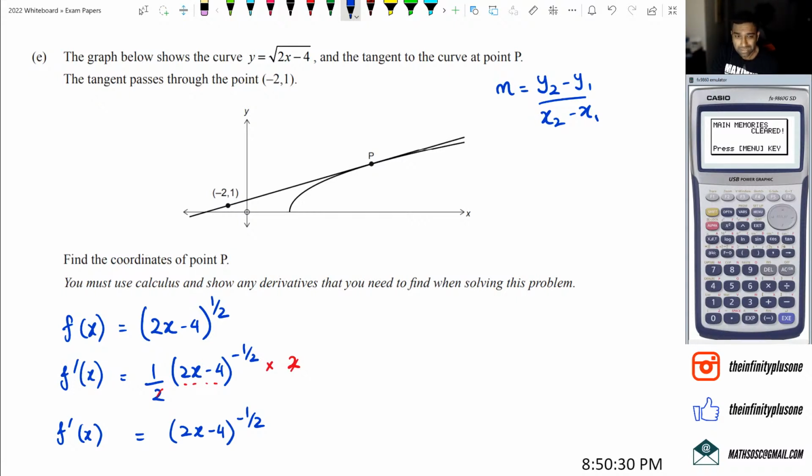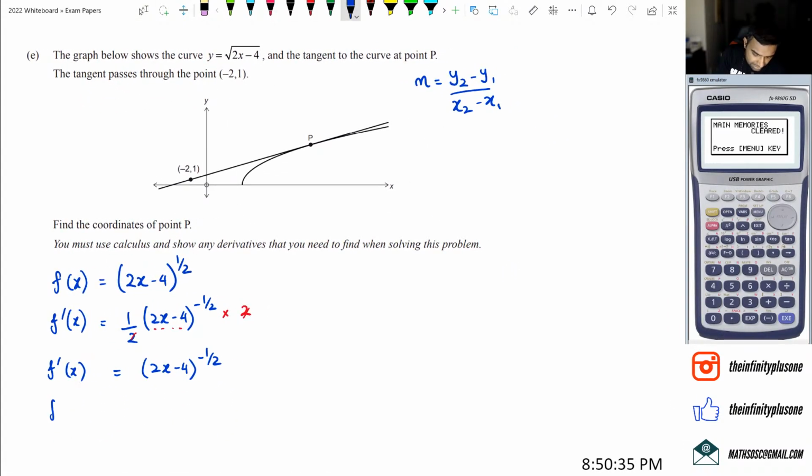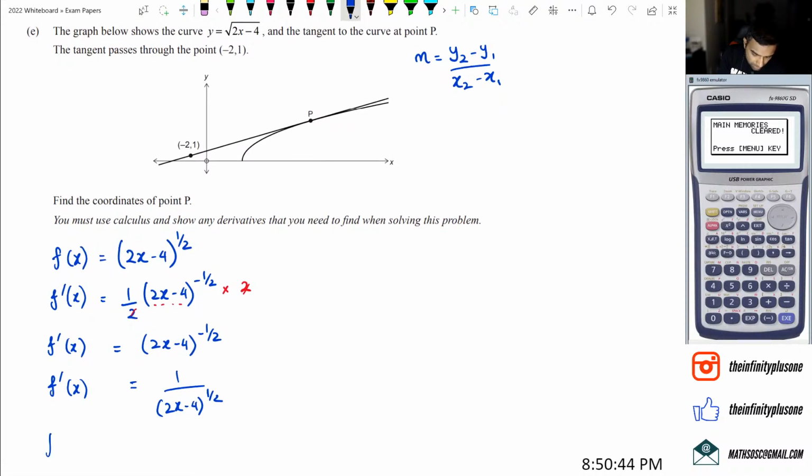I can rewrite this slightly as f dash of x equals 1 over (2x minus 4) to the power of positive half. And I might just do one more step, and write this as 1 over square root of 2x minus 4. Now this is the gradient function. What we know is that at the point P, there's a tangent, and it's going to go through (negative 2, 1).